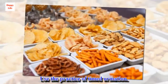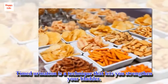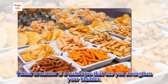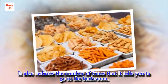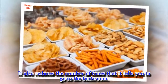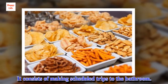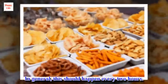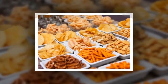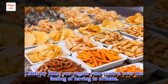Use the practice of timed urination. Timed urination is a technique that lets you strengthen your bladder. It also reduces the number of times that it tells you to go to the bathroom. It consists of making scheduled trips to the bathroom. In general, this should happen every 2 hours. Little by little, you regain your control over the feeling of having to urinate.